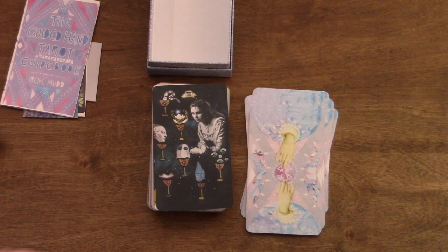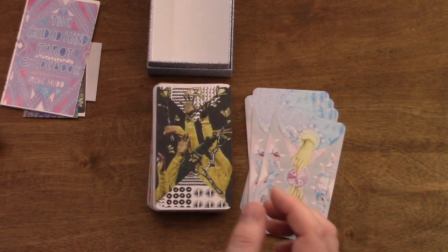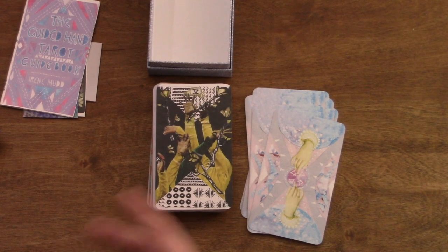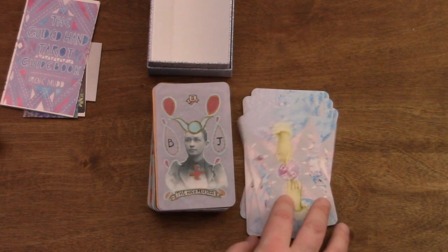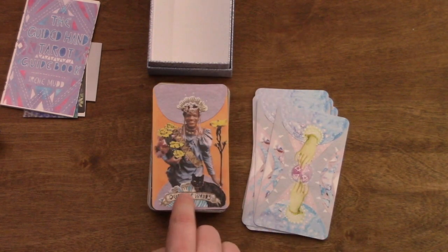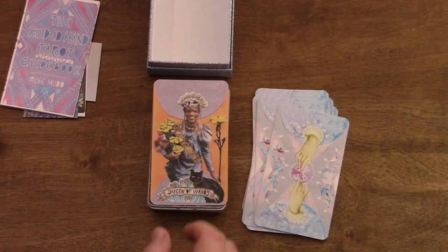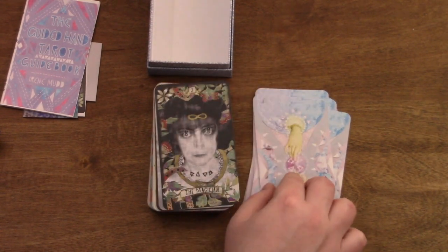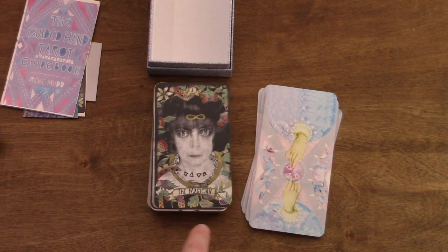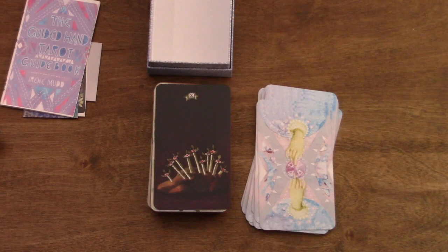It does have a sort of queer attitude toward it, which I appreciate. It's not aggressive in any way. I think you don't have to be a queer person to appreciate what you're getting. There she is. This card is why I got the deck. I just wanted that card in my life. There are a couple cards I'm not wild about. I don't love this Magician, to be honest. And then I think the Fool might be another one I'm not wild about.